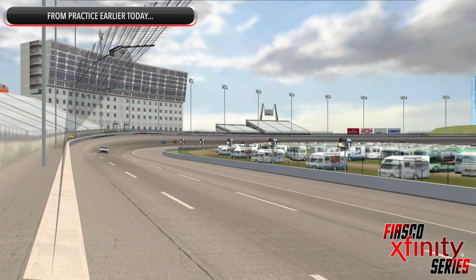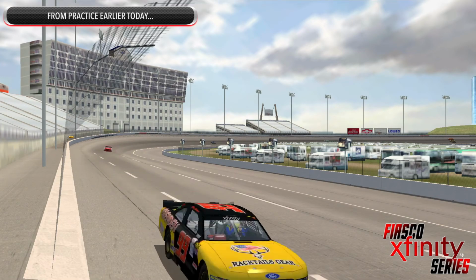Fiasco XFINITY series makes its return today at Texas Motor Speedway at Fort Worth, Texas.